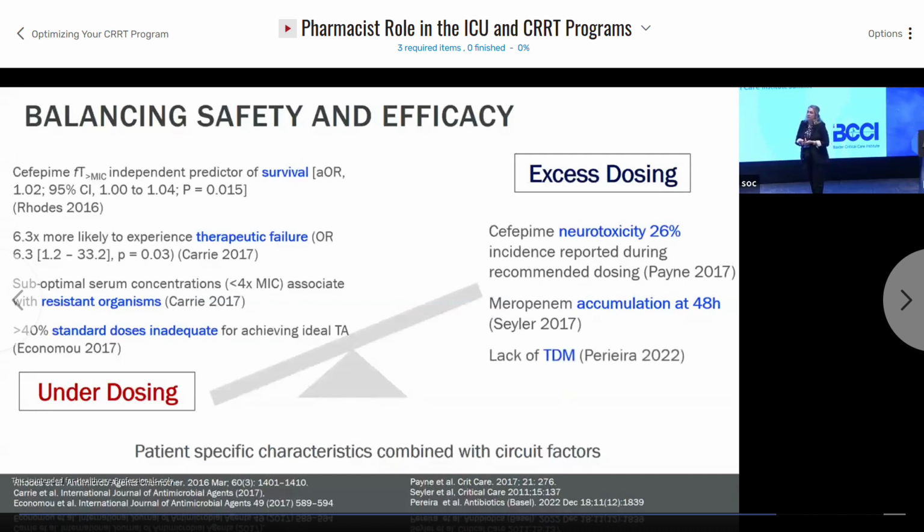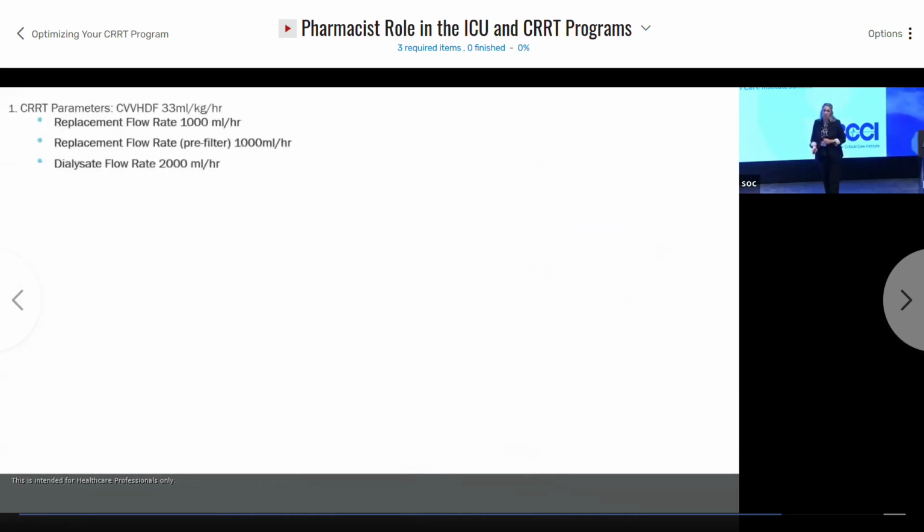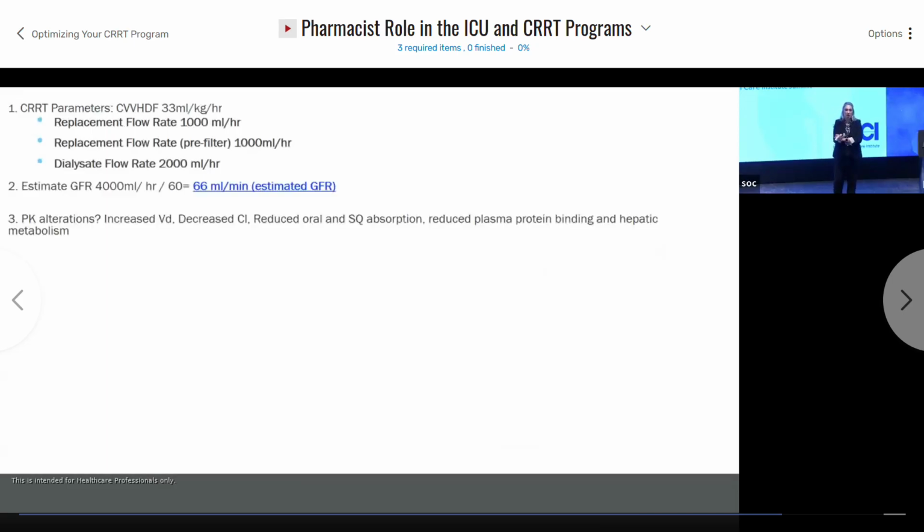And then, of course, we don't have therapeutic drug monitoring at the bedside. These drugs are perfect for it. They're perfectly set up for it. There's a known dose-response pharmacodynamic relationship between efficacy and bacterial killing. We should be able to do this, but it's not ready right now. So I'm going to go through our patient case.